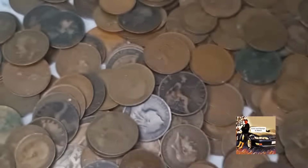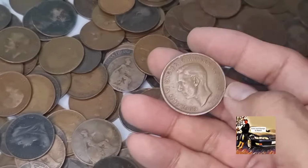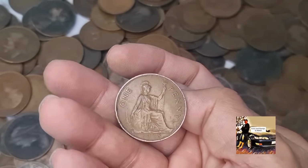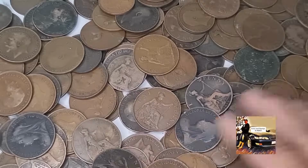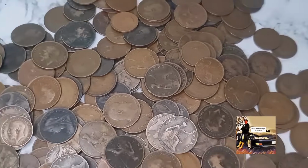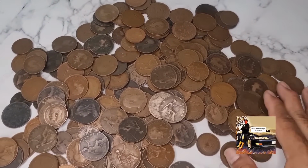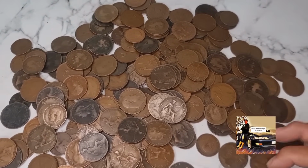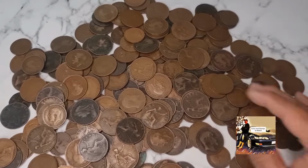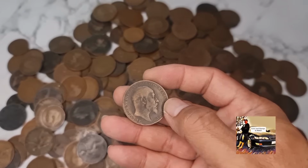I wish it was 1933. King George VI, 1938. I'm just looking for unusual coins that, maybe have damage, or are unique, or something. Because if we go one by one, can you imagine? A few hours. This one looks nice.